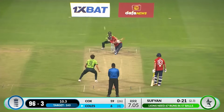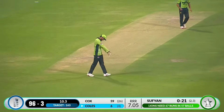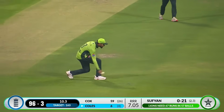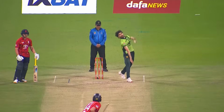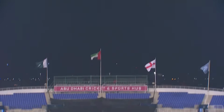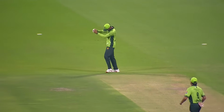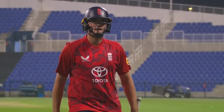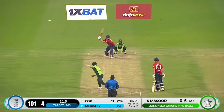Really gets to you. That's another big shot. That's another uncalled for shot. And this time it'll fall right into the fielder's hands. Shamil, the skipper, holds on to it and another one falls. James Coles this time. Looking to play that somewhere on the onside, a leading edge, high up in the air, simple catch. And it's the captain, Shamil Hussain, who grabs it. So Coles falls. Cox in the 3rd.